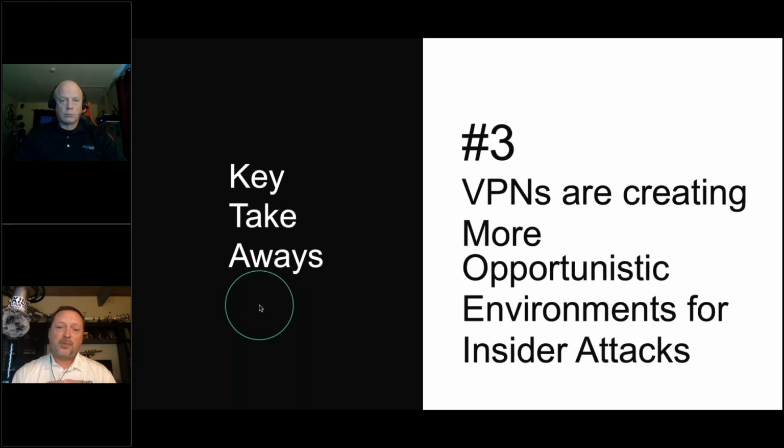Takeaway number three, VPNs are creating more opportunistic environments for insiders to be nefarious. They're not limiting what the end user can do inside the protected network, so that end user is free to move laterally. If those credentials get compromised and a bad guy successfully authenticates to your VPN concentrator, now your bad guy has the ability to move laterally. And if you're connecting multiple data centers with the LAN-to-LAN combination, now you've got a really bad scenario where any system in any of your data centers could be compromised because of this.